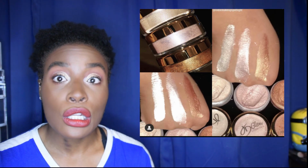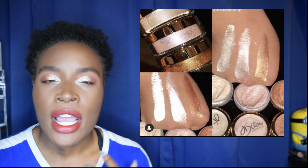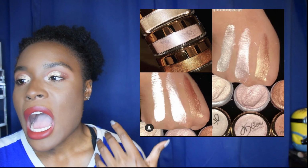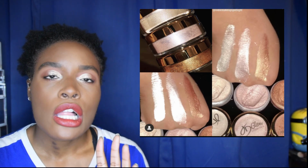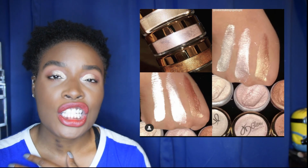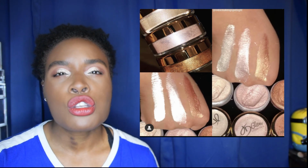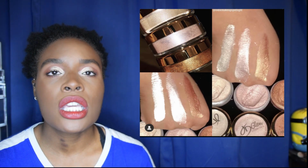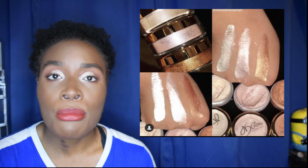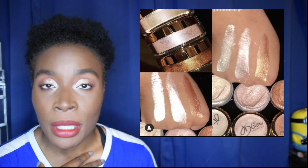In addition, JD Glow is also launching some new illuminating powders, which is basically a glorified loose highlighter. I have about 2 or 3 loose highlighters in my collection, and honestly, I don't want to bring any more into my collection. Loose highlighters take an extreme amount of time to get through, and also I tend to have a little bit of difficulty taking the right amount on my brush, not having too much, not having too little. It just seems like too much for me.